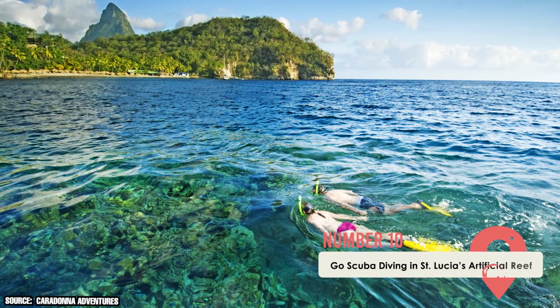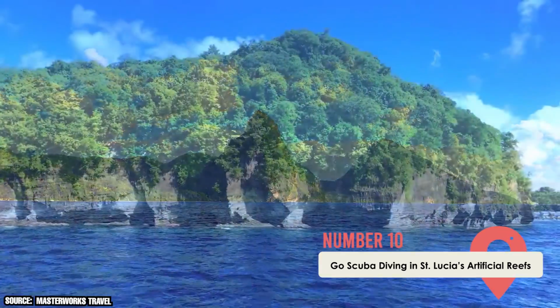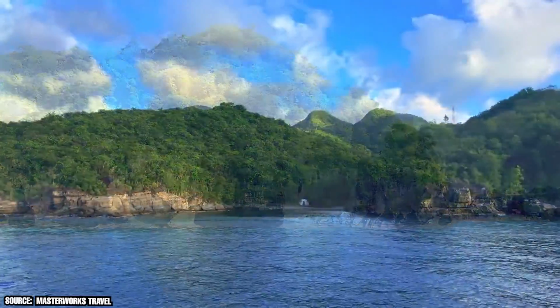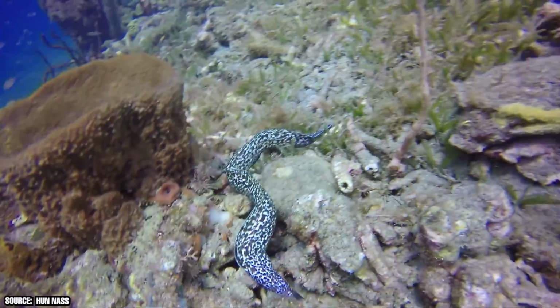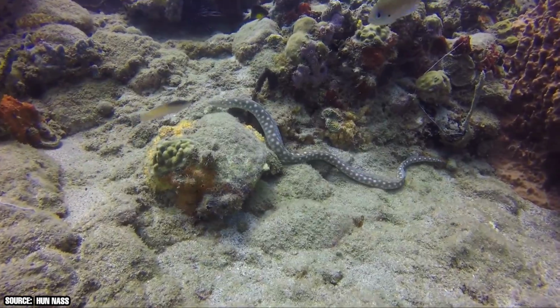Go scuba diving in St. Lucia's artificial reefs. The waters around St. Lucia are known for their various artificial reefs, which were caused by historical shipwrecks. While this might sound like a bad thing, these artificial reefs actually increase the growth of coral in the waters and therefore promote biodiversity. Because of this, artificial reefs are typically pretty popular areas to go scuba diving.